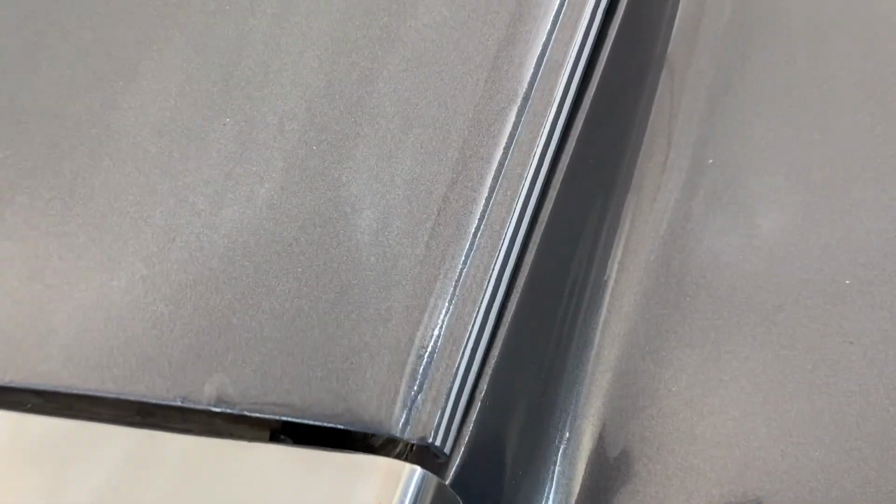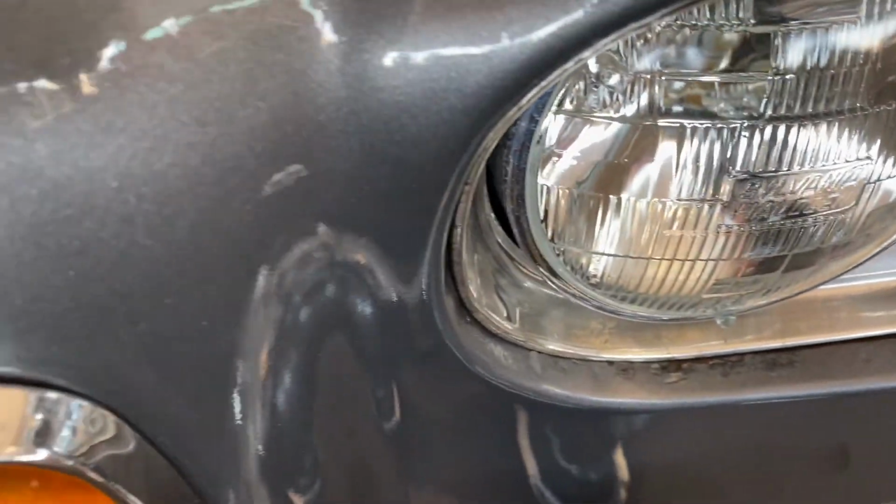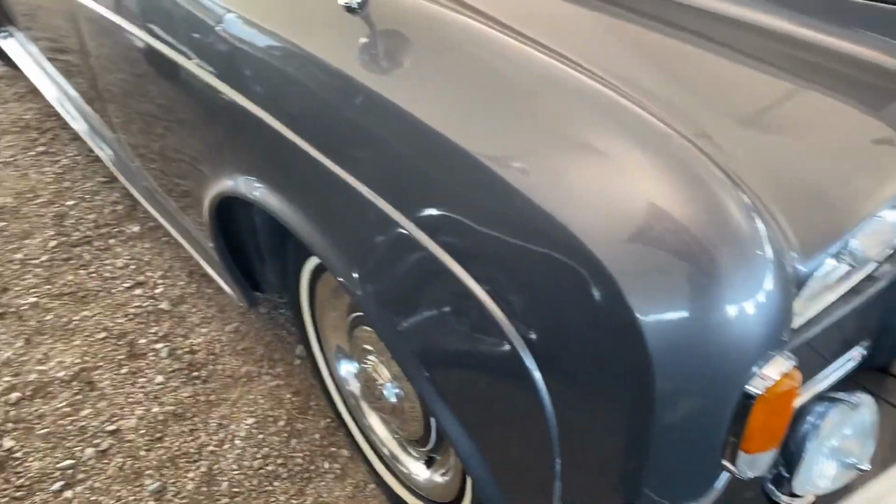And we can see there's all kinds of other marks in the paint. Now, it's an old car. You know, I don't know why you'd paint the car and then just leave that. In short, this car has inside, let me just take a look at this here.